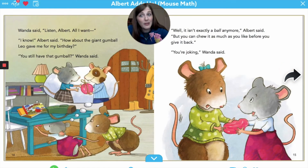Let's keep going. Wanda said, listen, Albert, all I want... I know, Albert said. How about the giant gumball Leo gave me for my birthday? You still have that gumball? Wanda said. Well, it isn't exactly a ball anymore, Albert said. But you can chew it as much as you like before you give it back.